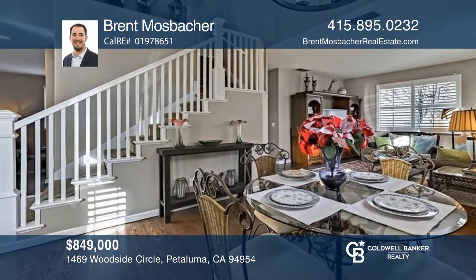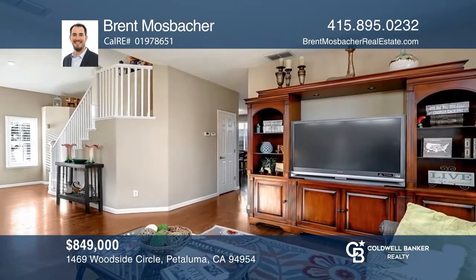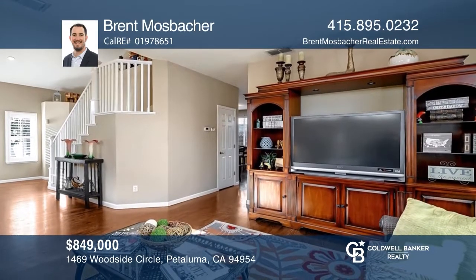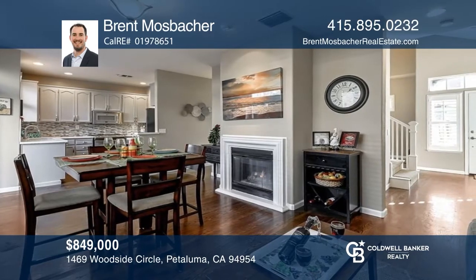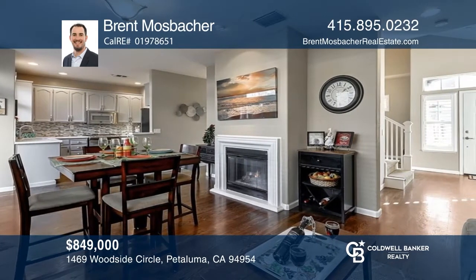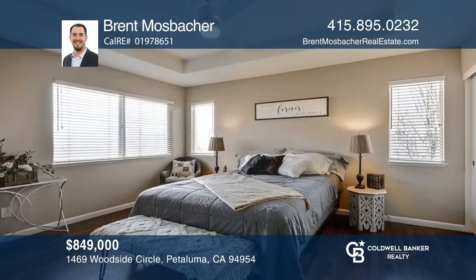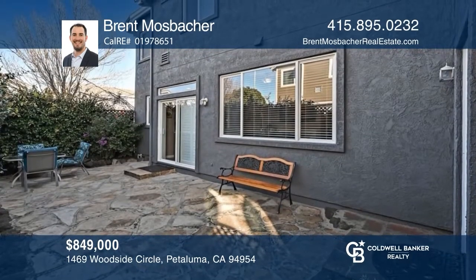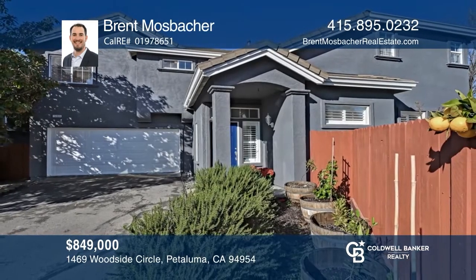Don't miss this move-in ready model home with three bedrooms, three baths, and a loft area, all located in the Waugh School District neighborhood. The remodeled kitchen features stainless steel appliances and a walk-in pantry. Enjoy hardwood floors, vaulted ceilings, a gas fireplace, an upstairs laundry room, and more. For a private tour, call Brent Mossbacher.